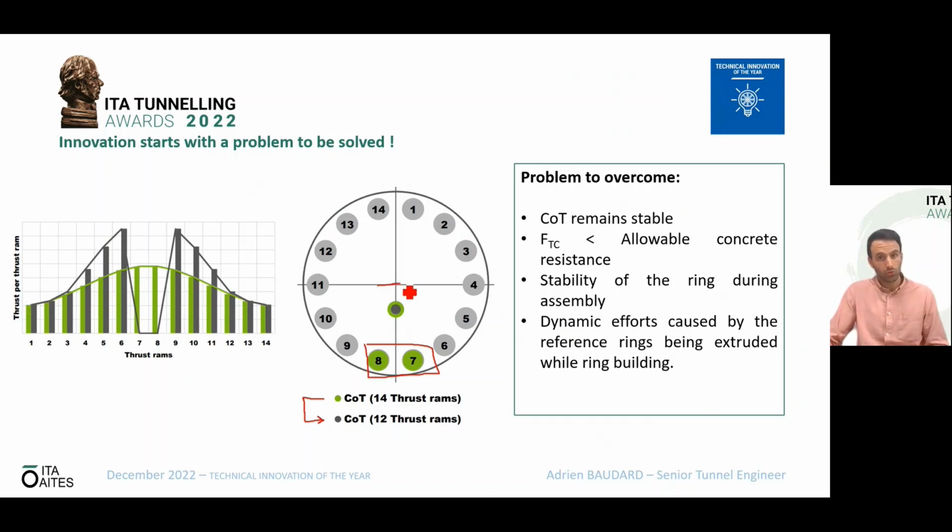Just a quick note on what we said before. The center of thrust is usually below the axis because we try and find the gravity, and you will find that pads 4 to 11 have statistically a higher pressure, a higher force than their neighbors.